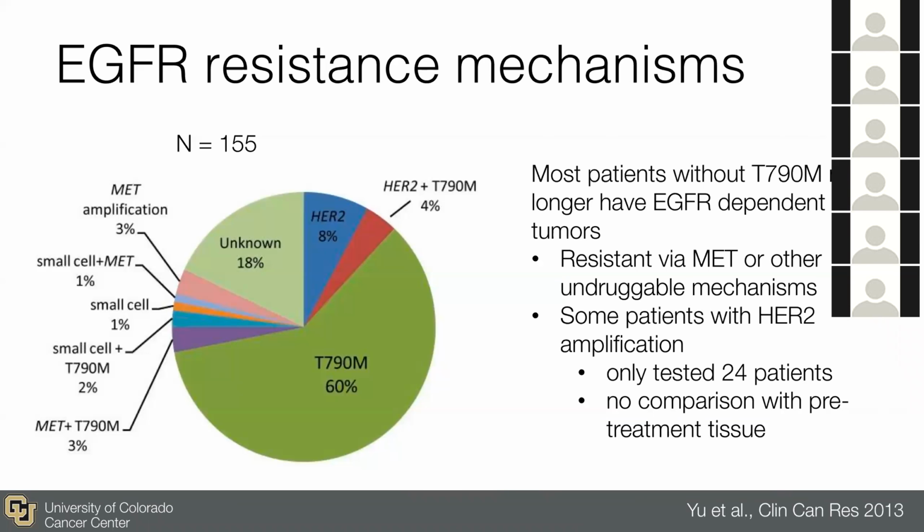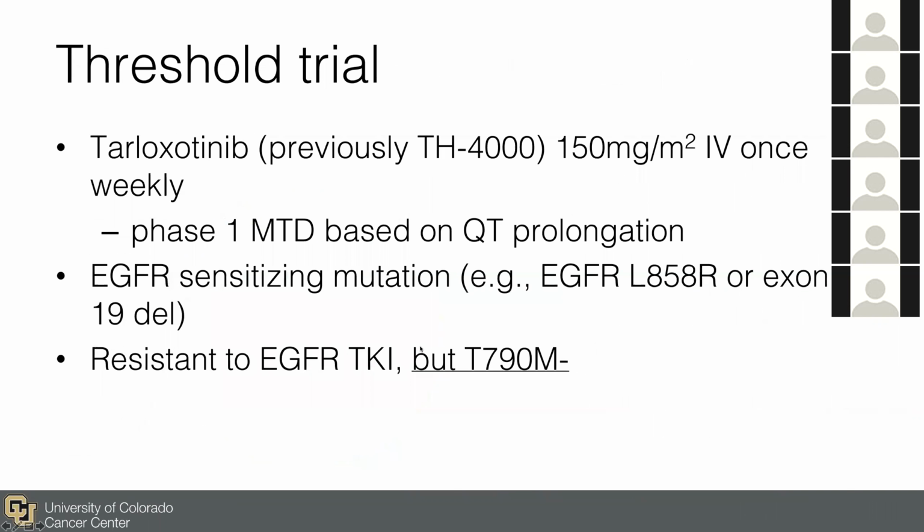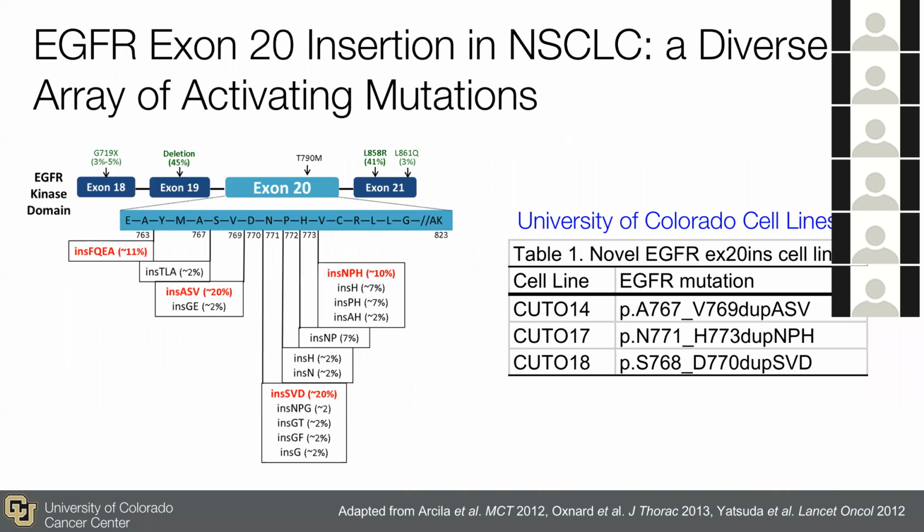So HER2 amplification, if you don't test both the pre- and post-treatment samples, is really a bit of a, I don't want to say meaningless, but it doesn't prove that there was that mechanism of resistance. So we think that the patients that they studied in this trial were the wrong patients. They were selecting patients who no longer had an EGFR-driven tumor. They were studying something else.